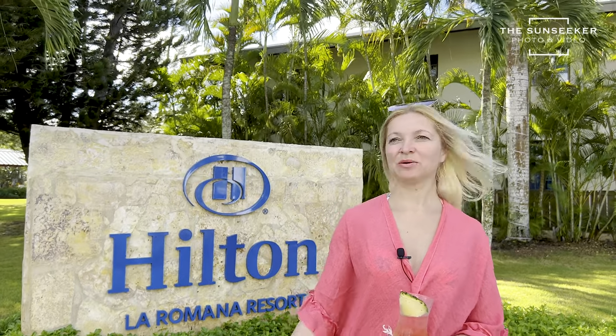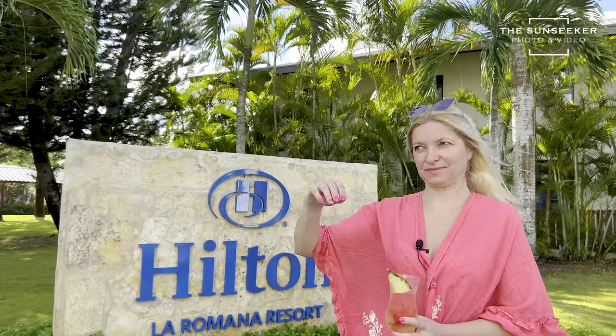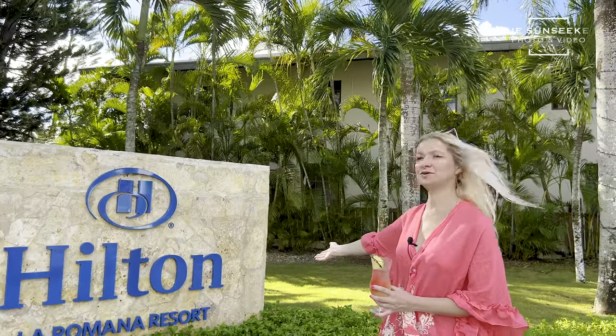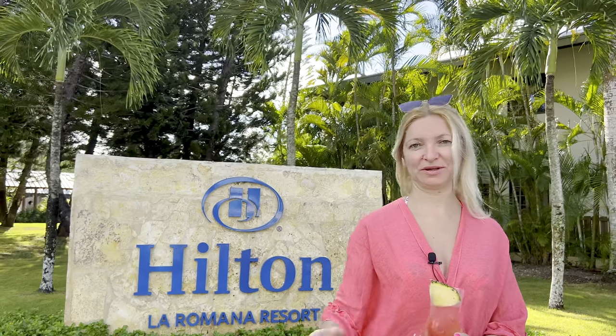Hello guys, again. We are again at La Romana, a place that we visited 2 months ago. We decided to come back here because apparently the ocean is really nice. It is in a bay and the water is very calm and very beautiful. So we decided to visit this time Hilton La Romana Resort. And this resort is really cool. I would suggest you come here and visit it, because you will never be sorry about it.